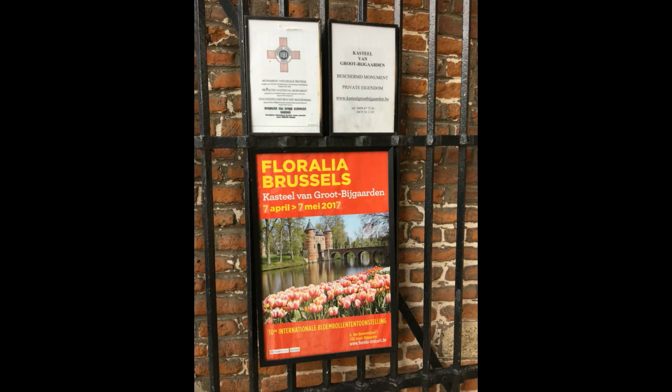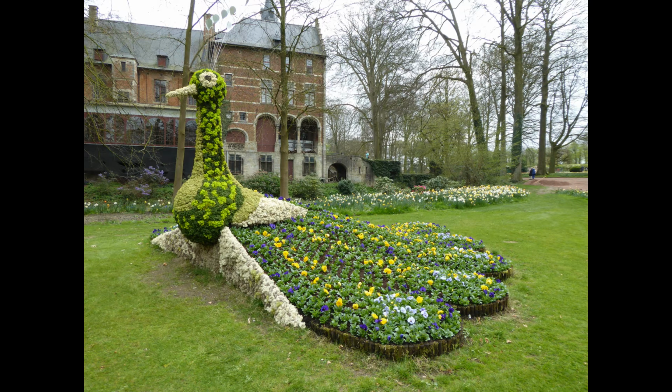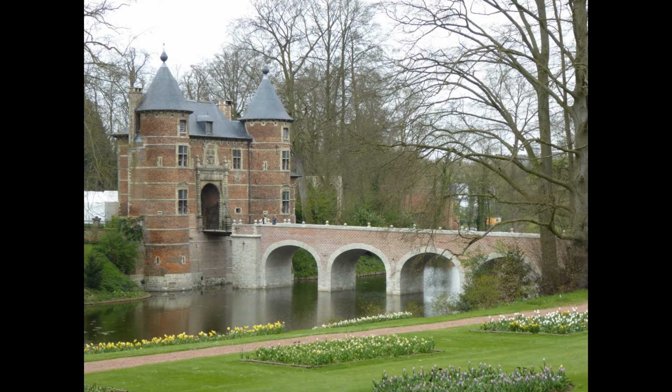We were lucky enough in the afternoon to go to Floralia, and it wasn't actually open yet. It wasn't opening till the next day, but they decided to let us in, so it was nice. It's held at this castle, and you can walk around the grounds. They've got beautiful flowers, like the peacock arrangement, and just hectares and hectares of flowers and tulips and all kinds of things that they plant by hand. Here's a heart one that they had done, and then just lots of great reflecting pictures we were able to get, so it was a really nice excursion that we did.